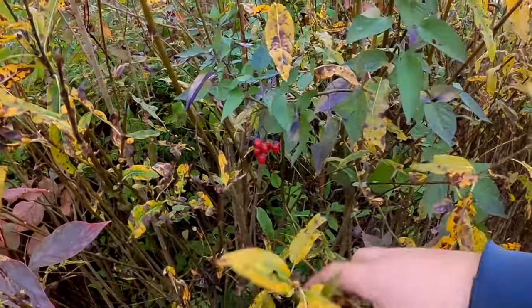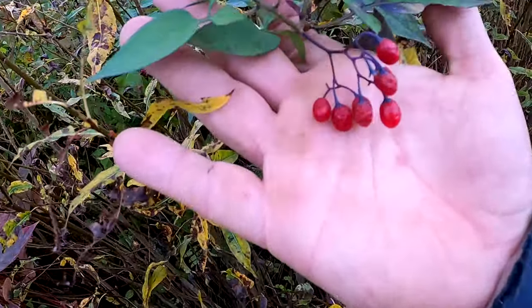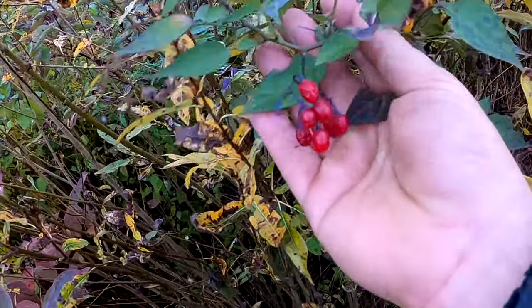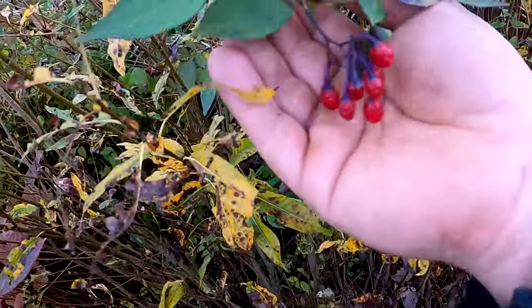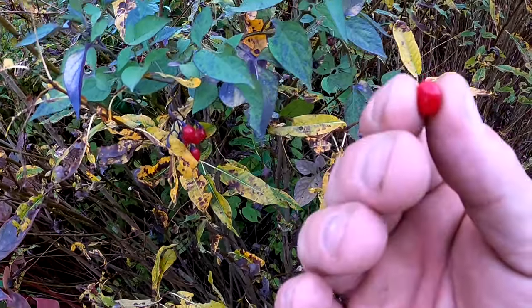I found some red berries and I thought I found some autumn olive. Upon closer inspection, this is actually nightshade. Not what I was looking for. It's not the deadly nightshade from Europe, and it's not the black nightshade that they eat. This is, I don't know, a red berry. It smells pretty unpleasant. Definitely wouldn't want to eat it.